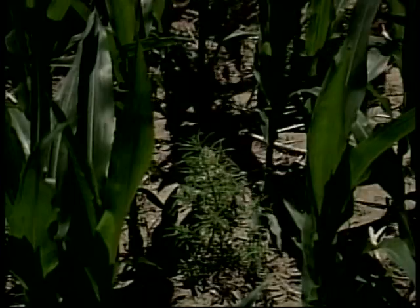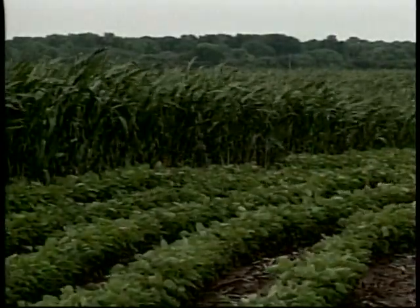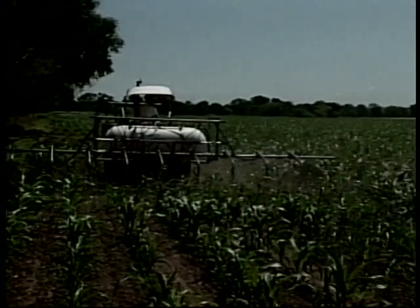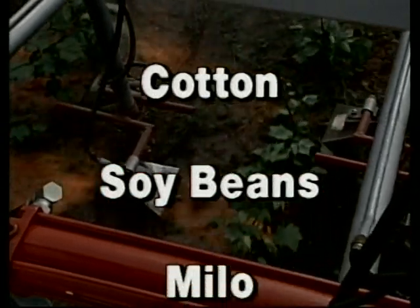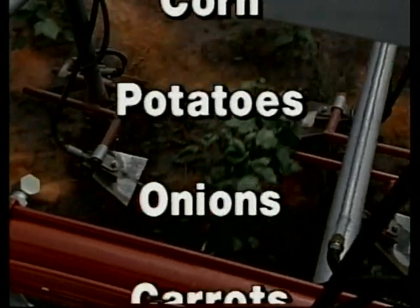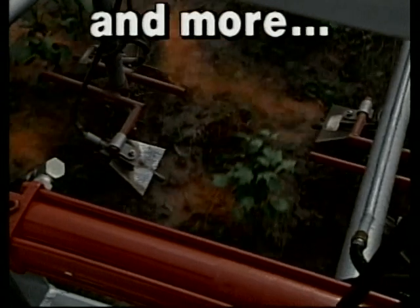And while weeds may continue to germinate after flaming, particularly in a wet year, the crops will soon shade the weeds and render them less able to compete for sunlight and soil nutrients. And of course, a flaming treatment can be repeated as necessary with no risk to the environment. Flaming is effective in virtually any hardy row crop, whether it's cotton, soybeans, or milo, corn, potatoes, onions, carrots, or many others. So long as the weeds are shorter than the crops, flaming can be employed as a safe, efficient means of weed control.